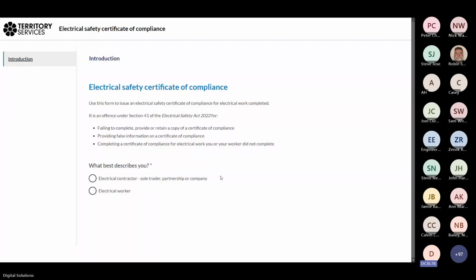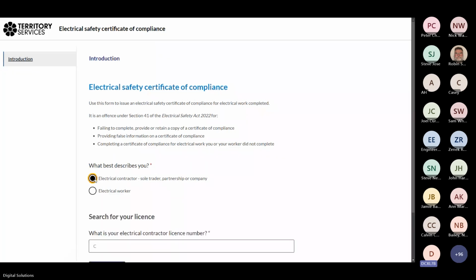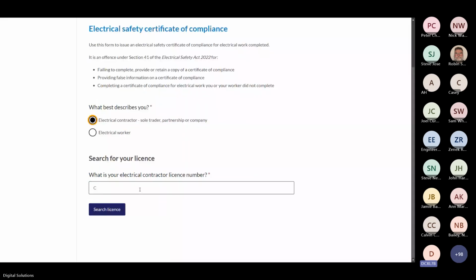You can either be the electrical contractor who's filling out the entire form, or you can be the electrical worker who's performing the work on behalf of someone. In this first scenario, we'll play the role of the electrical contractor. There's a validation process for confirming your license.